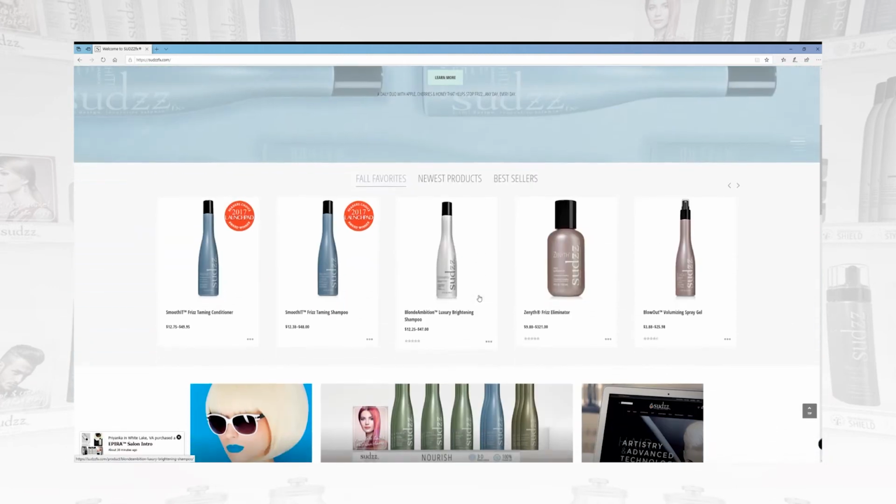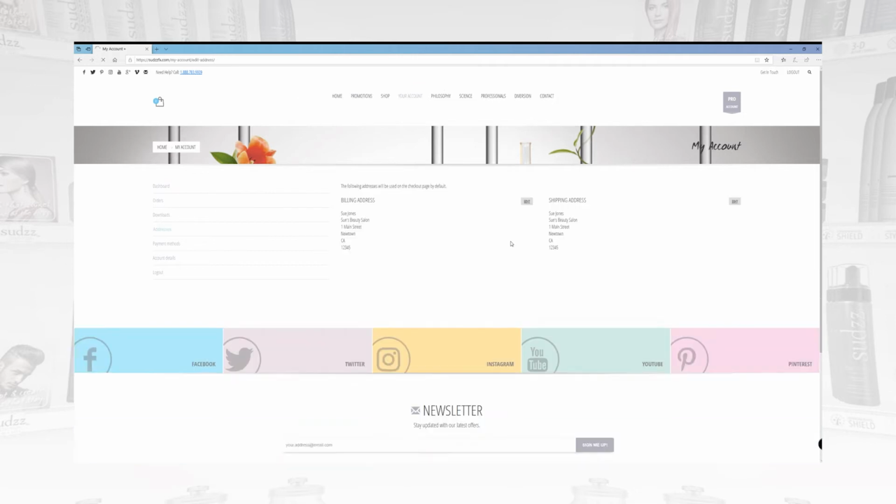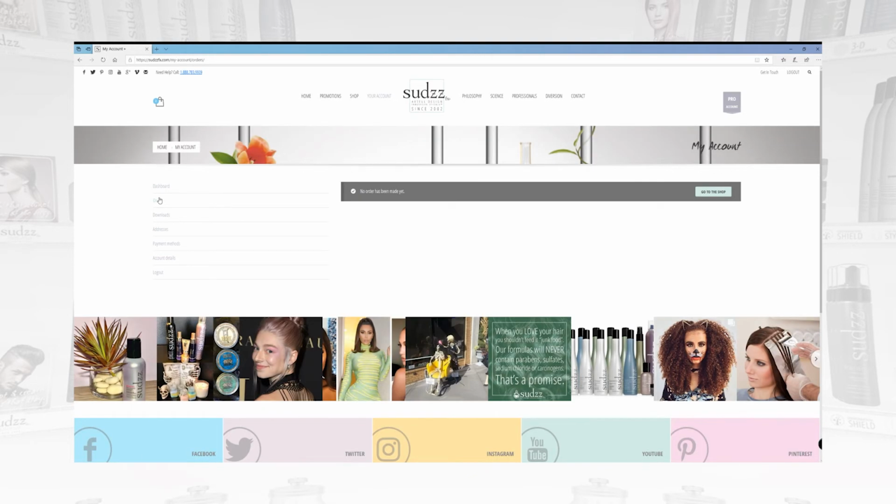Once logged in, you'll be able to view and change your account details, payment source, as well as billing and shipping info right from your My Account page. This page is also where your order history appears, allowing you to print out and keep track of your orders.